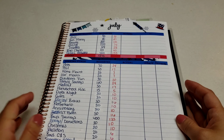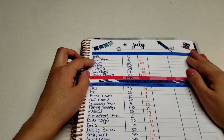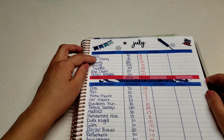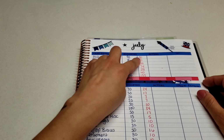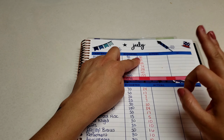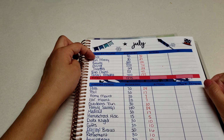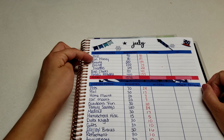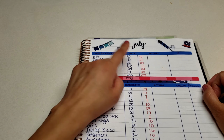Now, what we're gonna do is we're moving on to our cash envelopes. My budgeted amount for miscellaneous in July is $90. This tells me right here, for each paycheck, I have to put $30 into this envelope to make the 90. So for fun money, I'm budgeting $80 for the month of July.